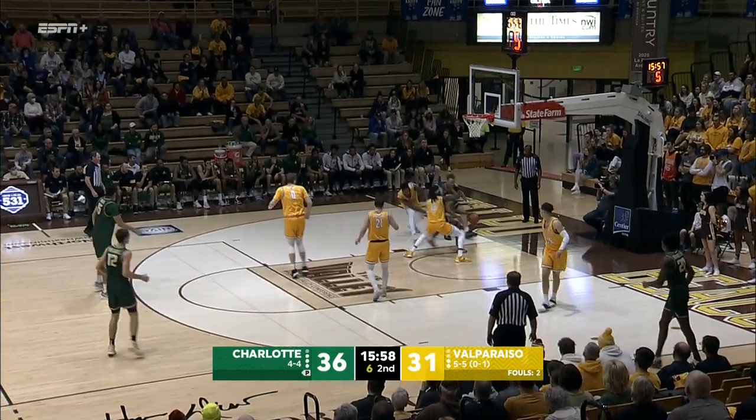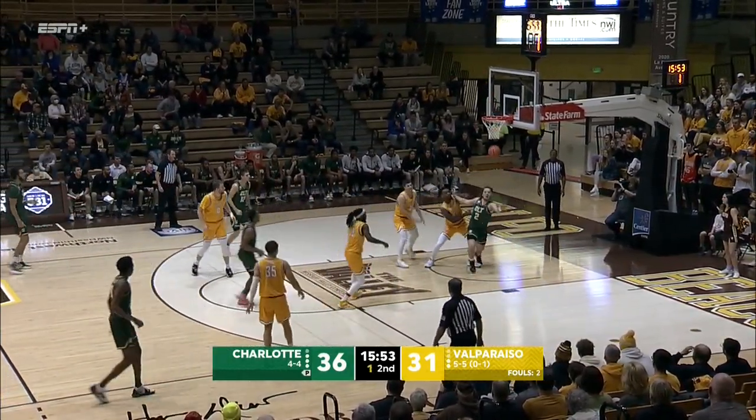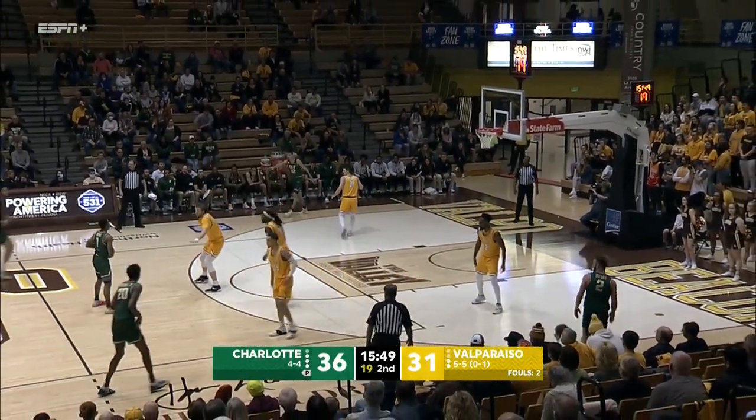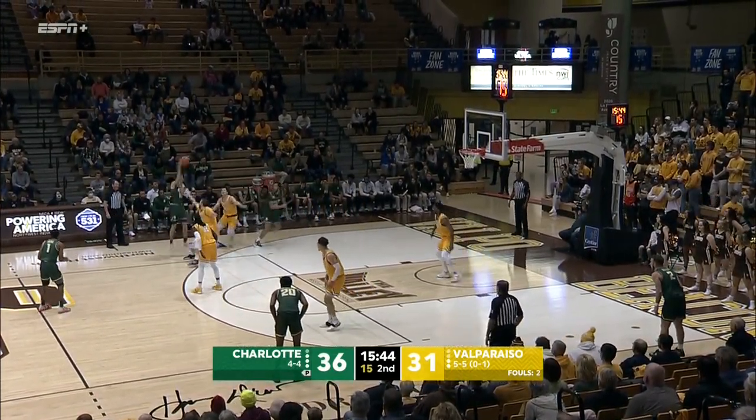They're trying to drive on Edwards. Came in all the way underneath. Brought it back out. Tough shot. No. The rebound, though, by Butler. And he keeps it alive. It was great defense by Edwards, but Valpo unable to grab the defensive glass.